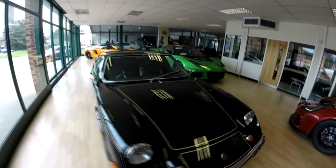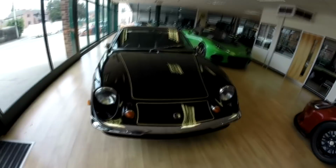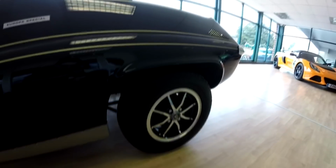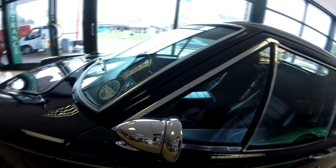This is an original Lotus Europa, and it is tiny. 13-inch wheels. They're the size of the Super Seicento wheels, the old ones. Dinky little mirrors, those cones. I love those on classic cars. They're like cone-shaped wing mirrors. Fantastic. Inside, it could be factory new.